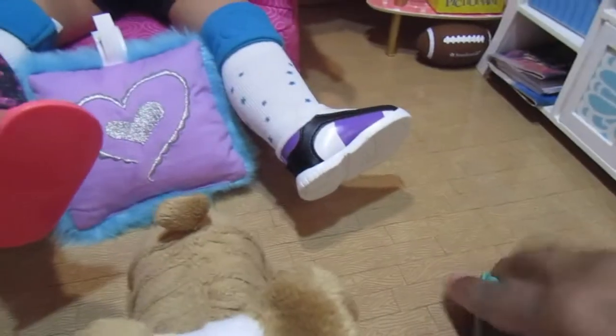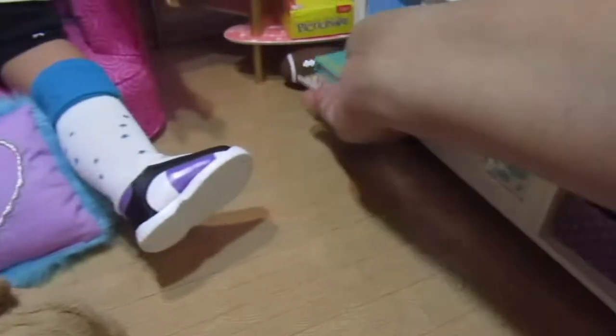Oh, I do have some sneaky stuff in here. Oh, this is just a dog outfit that we got from Our Generation. And guaranteed Reagan put that there. She's the youngest and she loves the pets. So that's our living room.